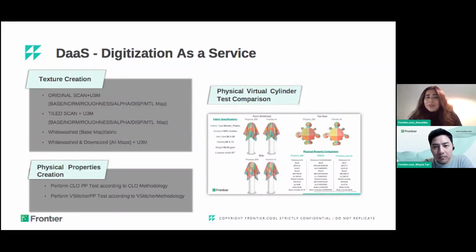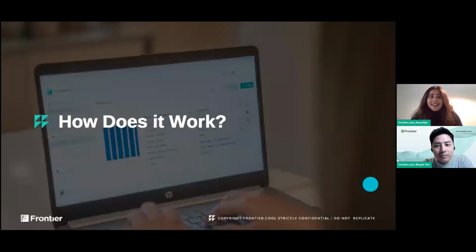So at this time, we're actually going to conduct a quick poll to see what your reaction is to our presentation so far. It's a fun question, so I'm excited to see your answers. Okay, so when it comes to DPC, how excited are you to take your fabrics from 2D to 3D with Frontier.cool? So we have three options here. Can't wait, sign me up. Very excited, but need more information. I can already see my design collection come to life. Yeah, so take a minute and choose your option. Thank you.